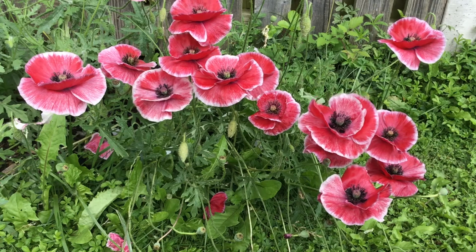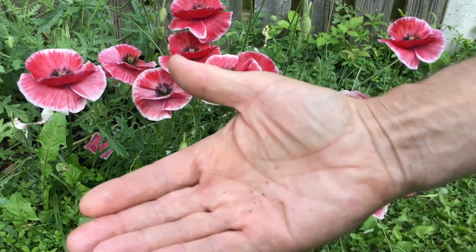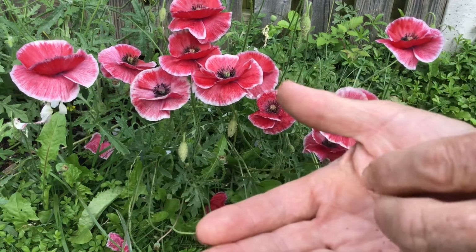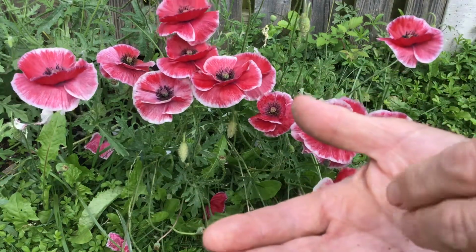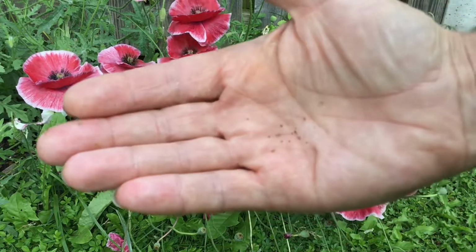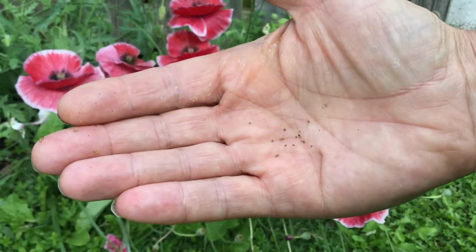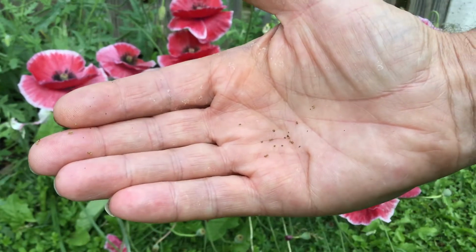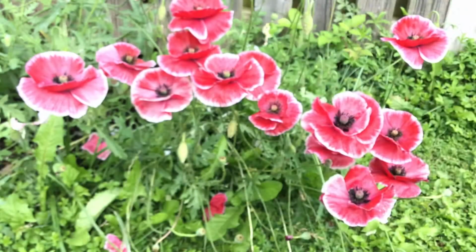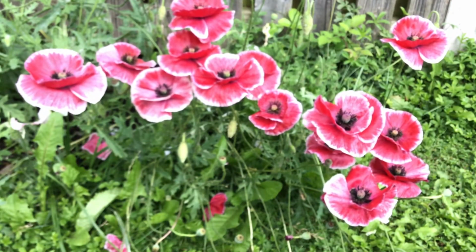I'm literally sprinkling a few onto my hand there, and it just looks almost like dust. Can you see there's a very tiny little sprinkling of dust there on my hands? That's it. Those tiny little fragments that you can see on my hand are poppy seeds. And that's how their lives begin, as tiny little seeds.